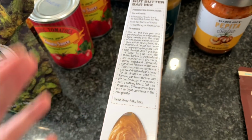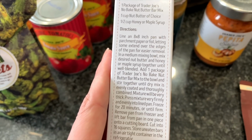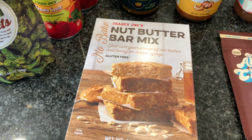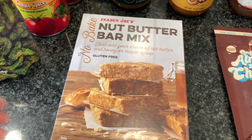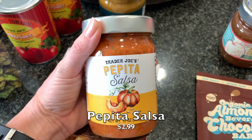And then you just put it all together, put it into a little dish, flatten it out, let it chill. You're good. I'm excited to try that out. That'll be just a nice little treat to have on hand, you know? So we'll see. I believe this is a return item from last season.